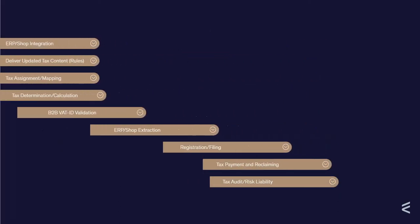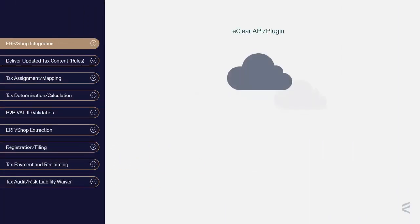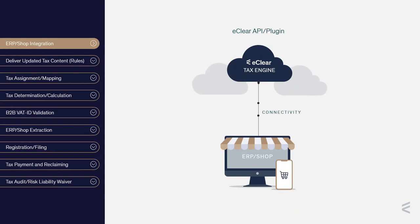What can we do to facilitate this string of compliance? In our view, one thing, and that's also something that the poll at the very beginning showed, is really key in the whole process. Connectivity is key. So we definitely want to avoid any manual process in whatever you do in your business. So we have pre-built ERP connectors and plugins, which can be used in multiple ways. So we are connected to merchants' ERP and shop systems.